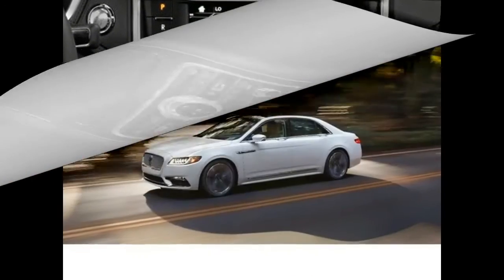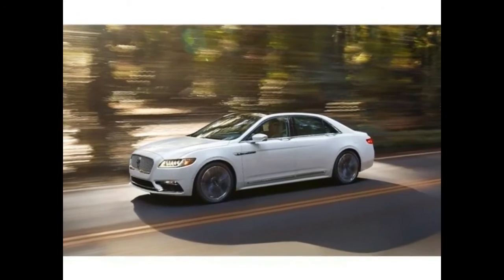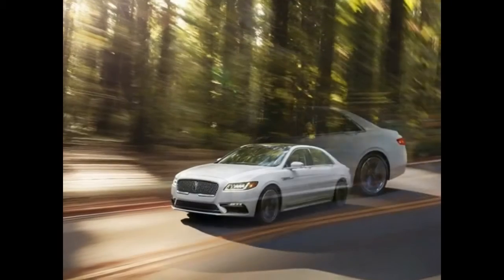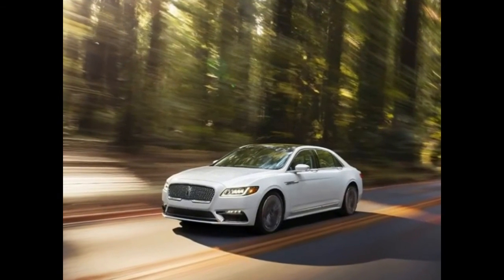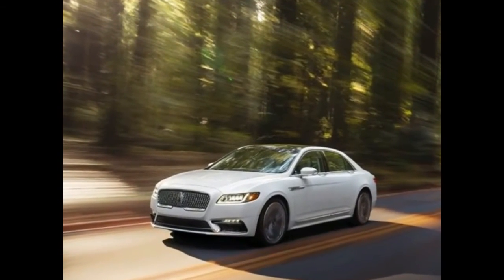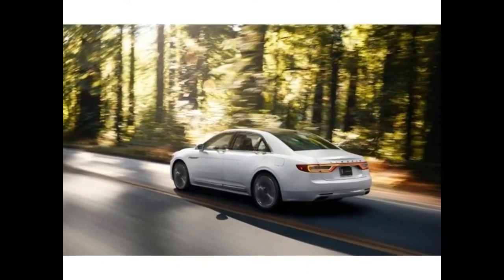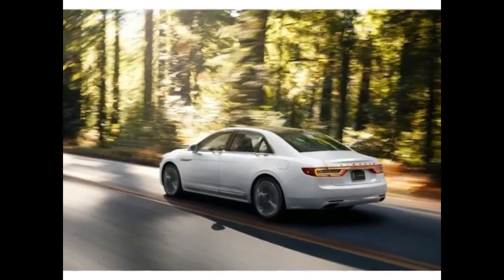Content previously found in Technology Package and Climate Package, as well as twin-panel moonroof, is now standard on Black Label. New exterior paint colors: Ivory Pearl, Blue Diamond, and Iced Mocha for all trims, Rhapsody Blue exclusive to Reserve trim.